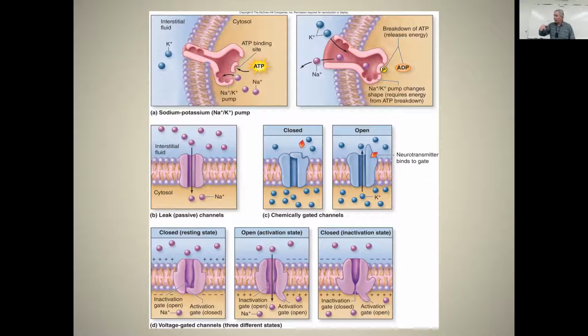And then it grabs two potassiums and pulls them into the cell, again against the concentration gradient, because potassium is more concentrated inside cells than outside. And that goes on 24/7 your whole life. All right. So it's also known as an electrogenic pump because these are cations, positively charged ions. You're taking three positively charged ions and kicking them out, but only taking in two positive ions. So you're making the outside more positive and the inside more negative. That's the situation all the time in the membrane potential. All of your cells are slightly negative inside with respect to the outside.